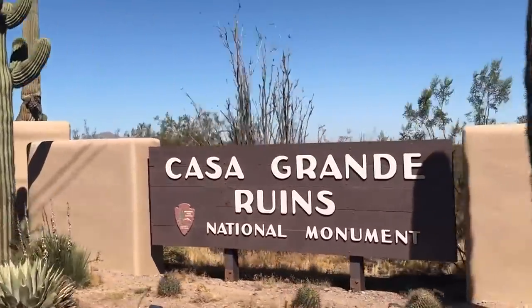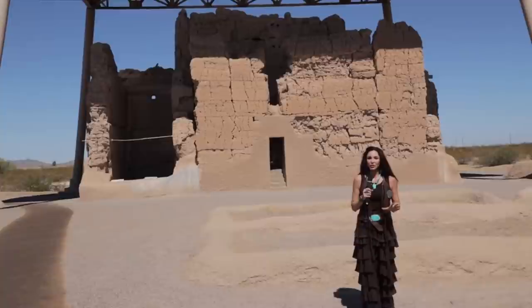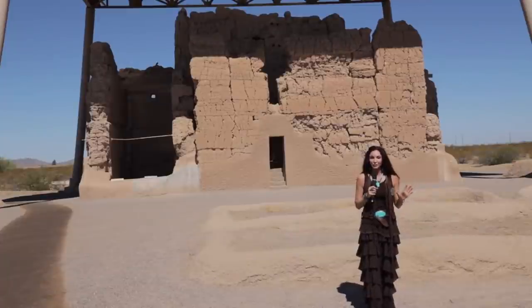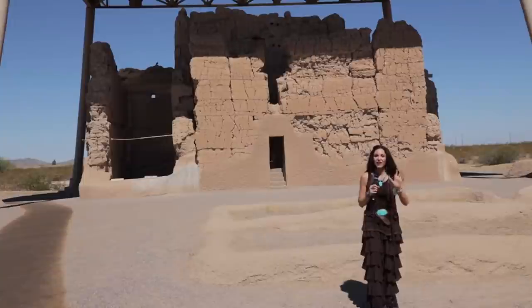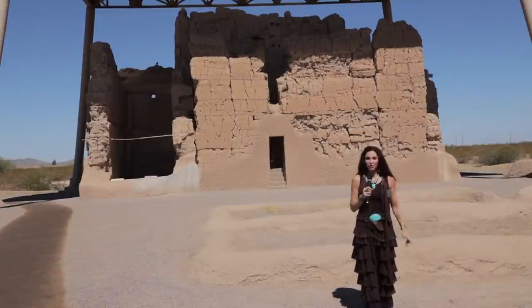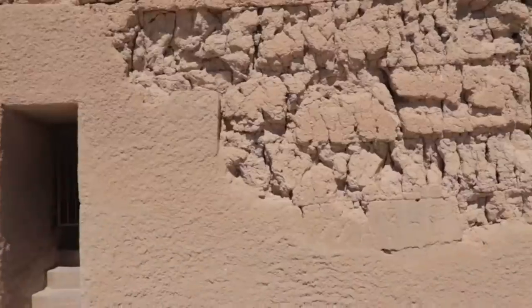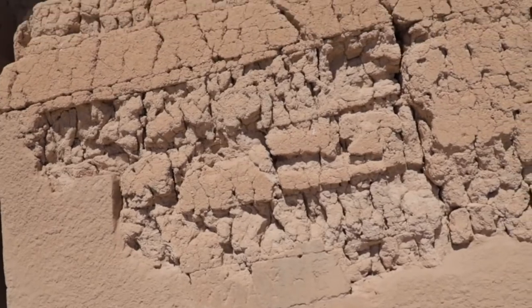We are here at the Casa Grande Ruins, which is about 20 miles east of Casa Grande and is the namesake for our fabulous town. The ruins have been here for over 650 years, and they are one of the largest prehistoric dwellings in North America. In the 1700s and early 1800s, only a trickle of travelers came by the Casa Grande ruins.